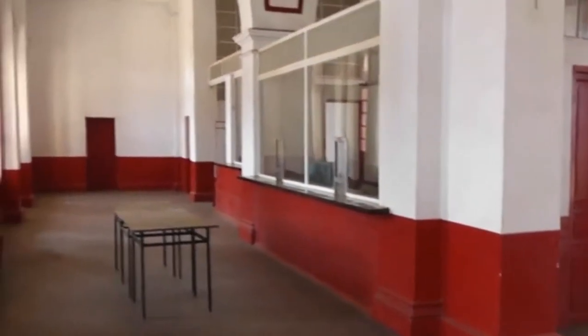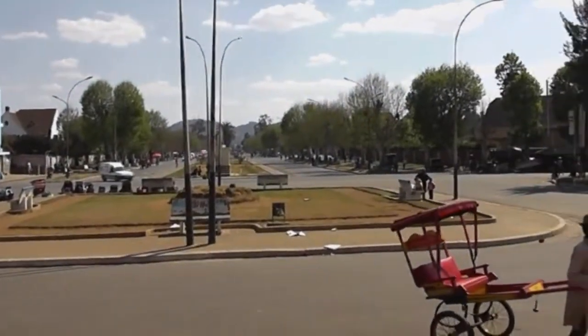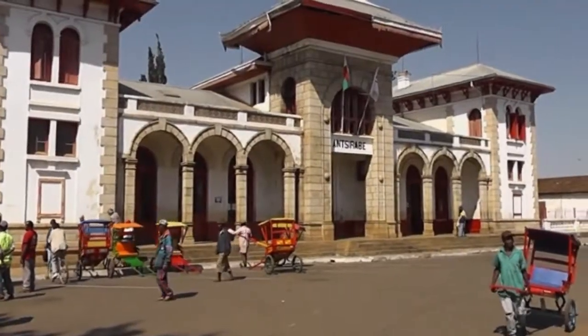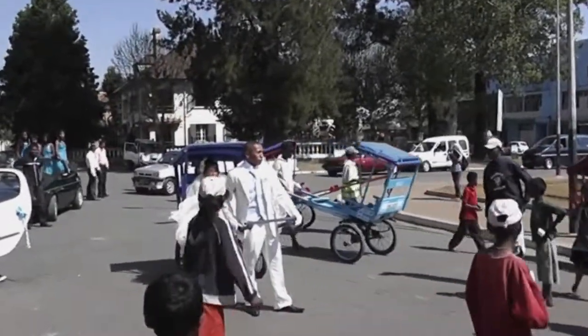The station was clean and in good repair, and looked out onto another street called Avenue de l'Independence. The station building was ornate. There were many rickshaws touting for business, and one wedding couple had arrived for photographs in a rickshaw.